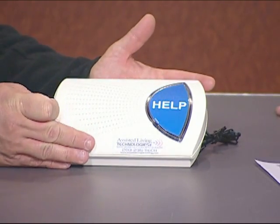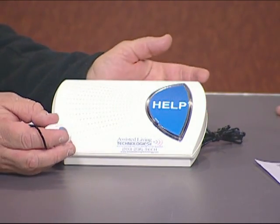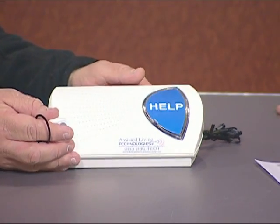Okay, proceed. With this, we have two versions. This is our landline version. We also have a cell version for those parties that don't have a landline phone in their home. We have a cell unit that can plug into the regular outlet and works the same way. And a lot of people don't have landlines. They're getting rid of them because of cell phone technology. Everybody's going with cell phones nowadays.